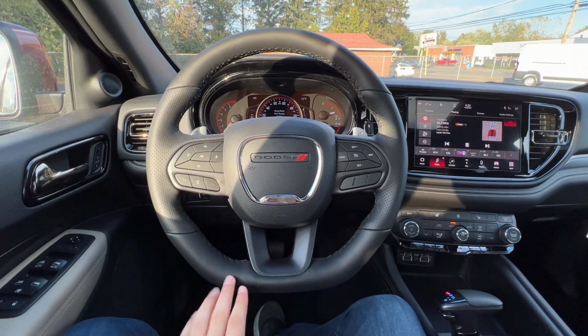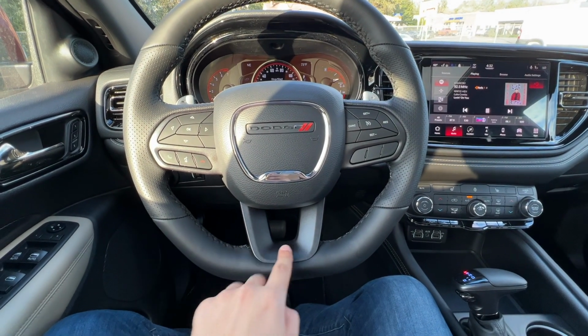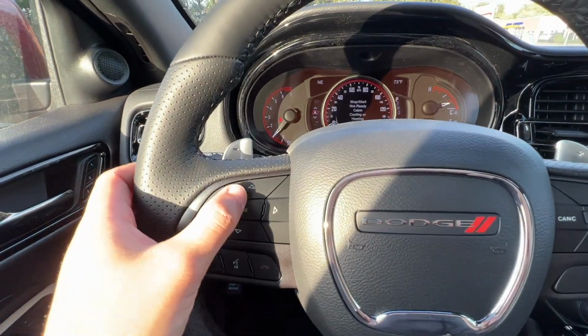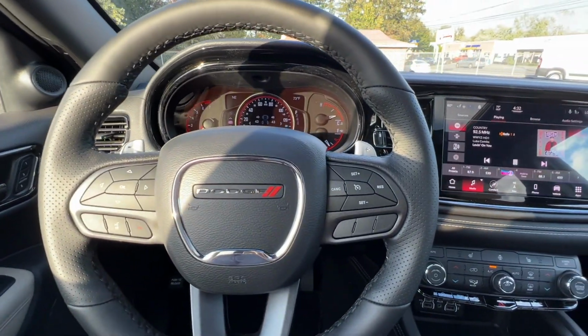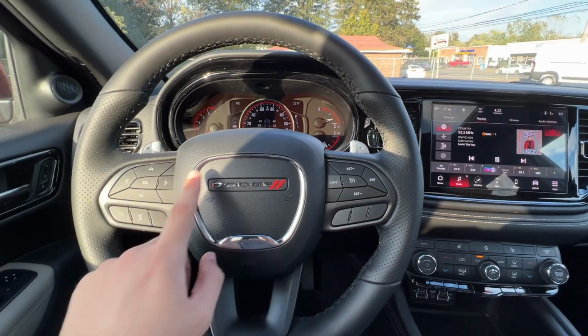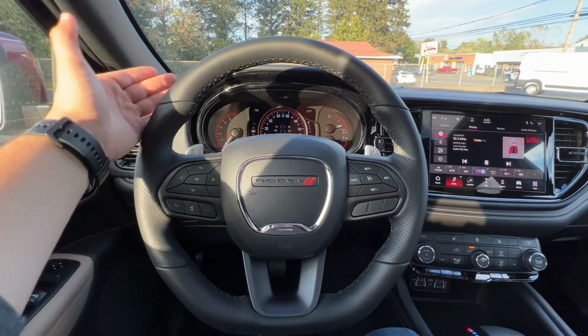It does have a flat bottom design. This is finished plastic. I'm not a big fan of it. I really wish it had that brushed aluminum look. And on the left, there are a few buttons right here to control that screen in the middle. And then you will have the voice command and phone controls in the bottom. And then on the right is the cruise controls. And Dodge, of course, in the middle does have some chrome around it. And yeah, overall, the steering wheel looks good.